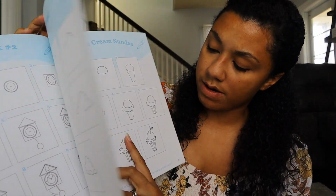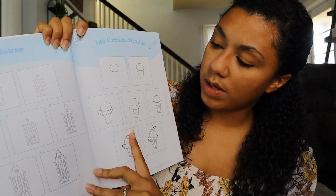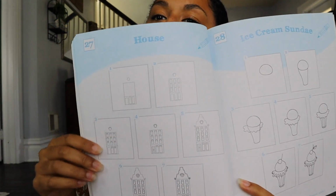These are very simple ones. A dessert, a house over here on this side. And then as they progress throughout the books, it becomes more and more challenging. So for example, Alexia is in the level 3 book, which adds a lot more detail to each of the types of drawings.